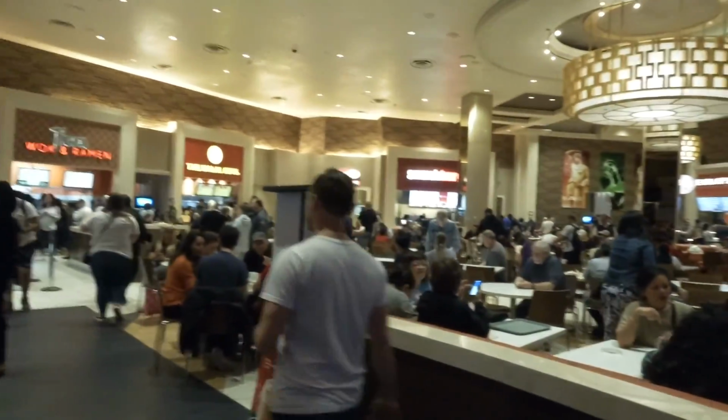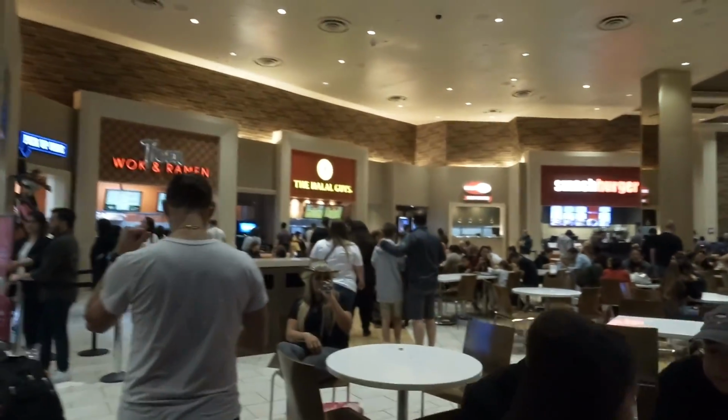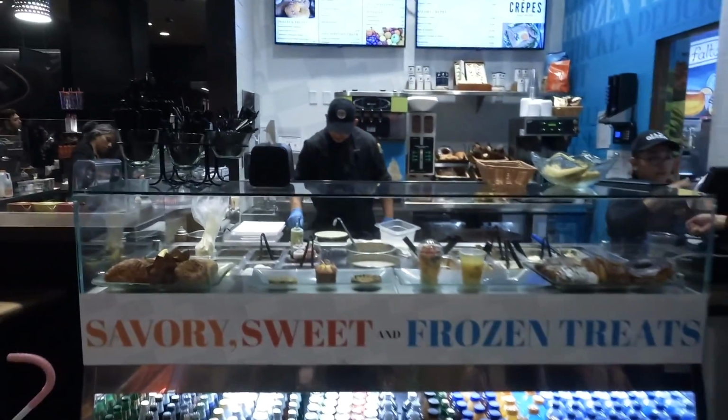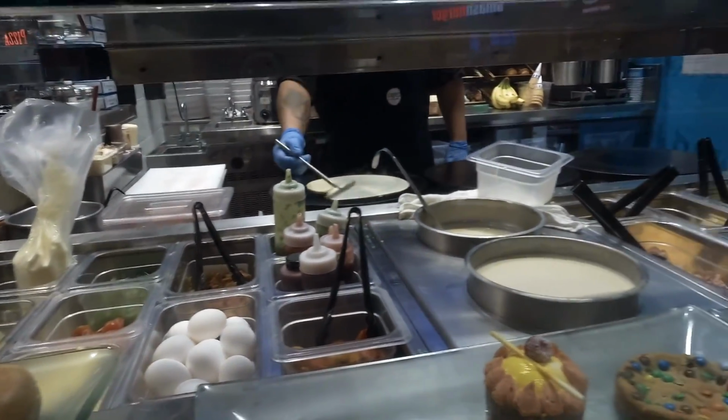Anyway, back to the food. Everybody loves to eat when they come here. And crepes. Oh, look at that crepe machine. Holy crepe, whatever.